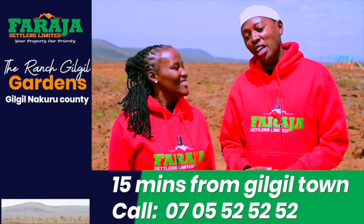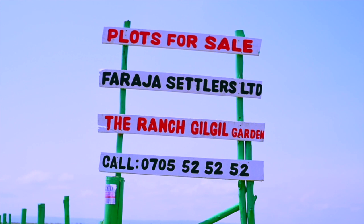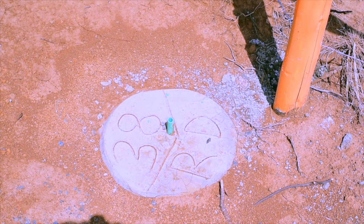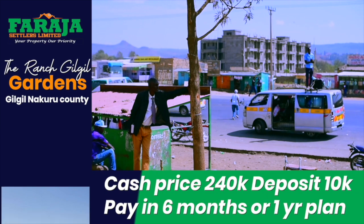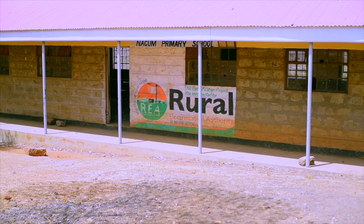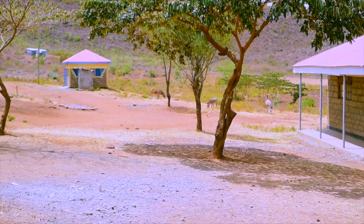We are launching Gilgil Phase 8, the Ranch Gilgil Phase 8. And these plots are 50 by 100. If you want to come here from Gilgil, it is just 15 kilometers to get to this plot. And the reason the place is called Nagum is because there is a school available, which is one of the social amenities that we really appreciate in this place.